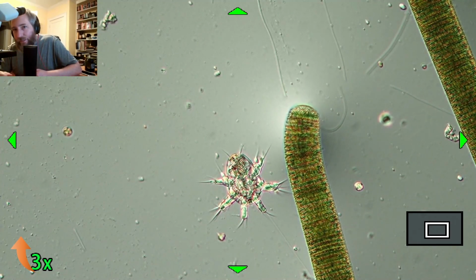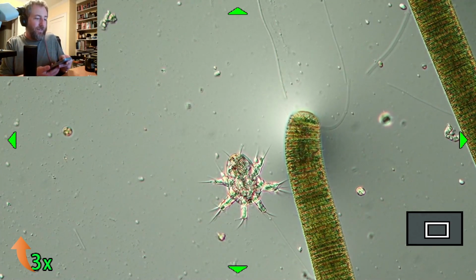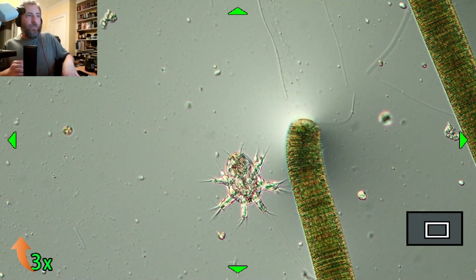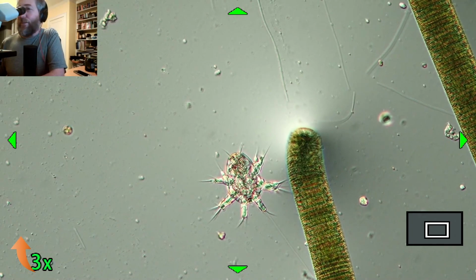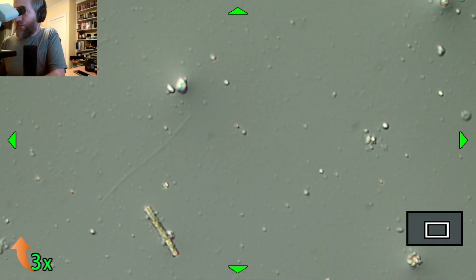Oh, and Pacific Plankton is taking off. She's probably got to get her own stream together. So we'll be joining Pacific Plankton when I get to the end of this stream, which is either when she starts or when my wife comes and kicks me off the microscope and the computer. She wants to record lectures for tomorrow.